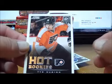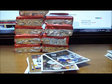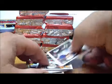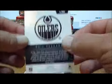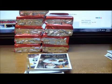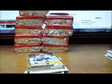All right, Hot Rookies of Ty McGinn for the Philadelphia Flyers. Ty McGinn, Craig Duke 11. And two black borders. So now I gotta look for black borders too, okay. Nail Yakupov for the Edmonton Oilers. Rookie card. Rookie for the Wild, Jonas Brodin for Minnesota.